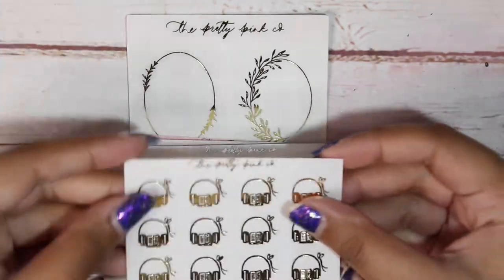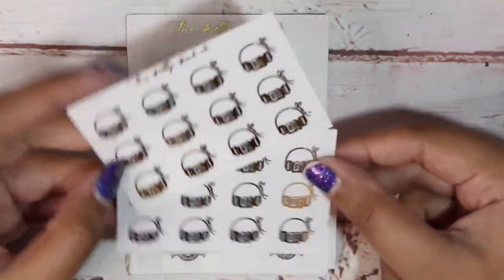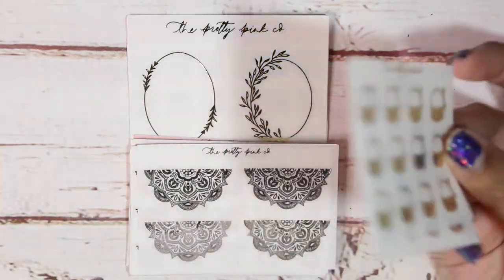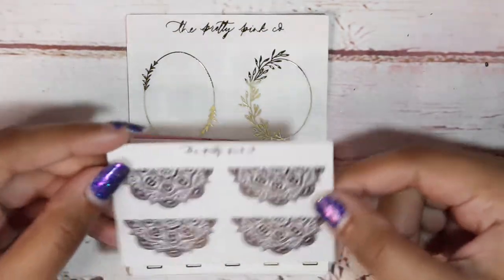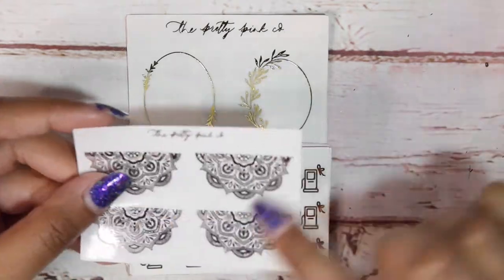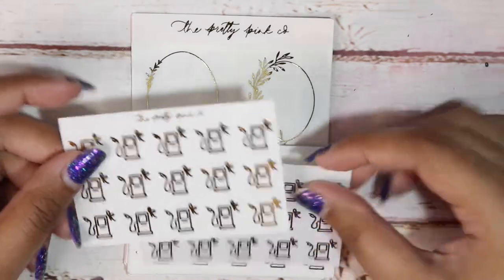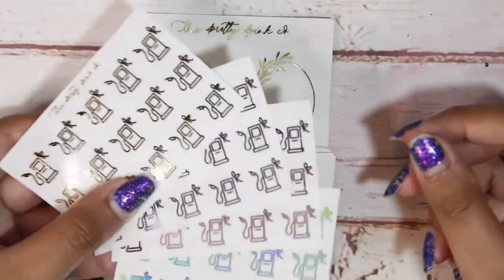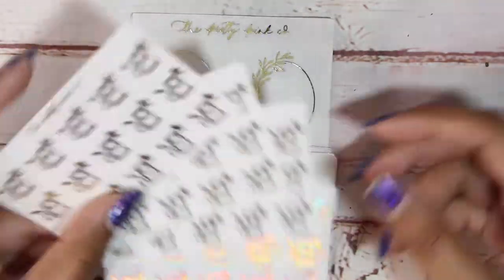So the first thing here are these little book and headphone icons, and I picked these up in gold and silver just because I thought these would be super cute for marking audiobooks or podcasts or anything like that. And then I also did pick up these little half scallop mandala things, and these are in silver, and the gas icons in gold, silver, rose gold, and holo, because I mean I pump gas every other week because I do have to drive to and from work and the grocery store and all that fun stuff.